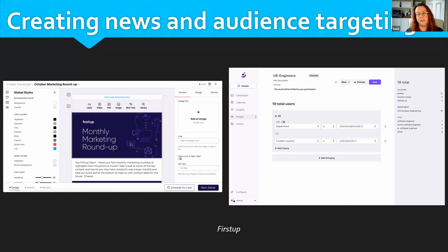The bare minimum is integrations with Entra ID, which used to be Active Directory, so thanks very much Microsoft for another name change there, but also integrations with HR systems as well. Capabilities around creating audiences on the fly using profile fields may also be wanted though, so it's also something that we need to bear in mind during this process.